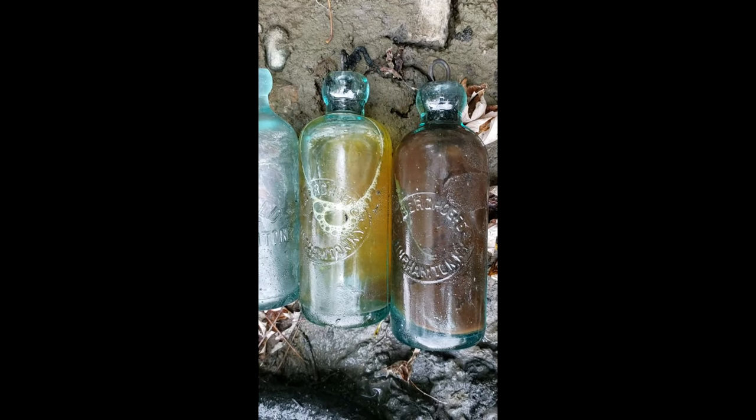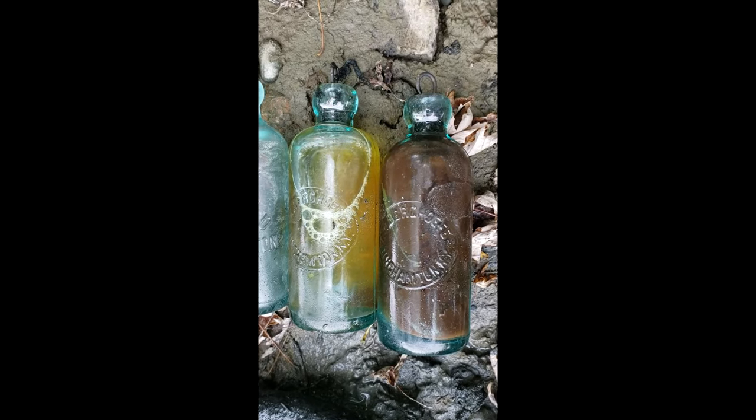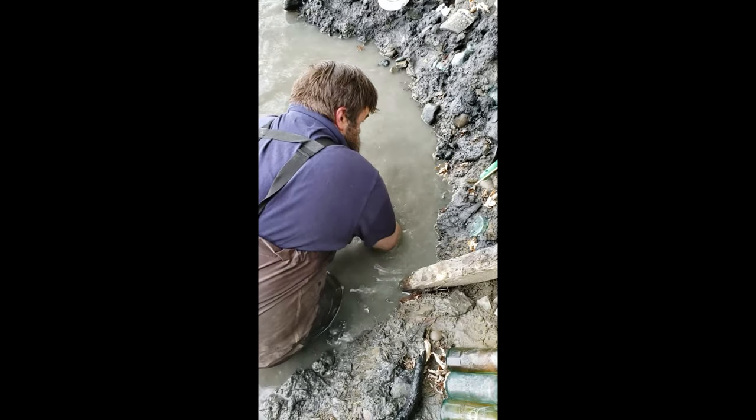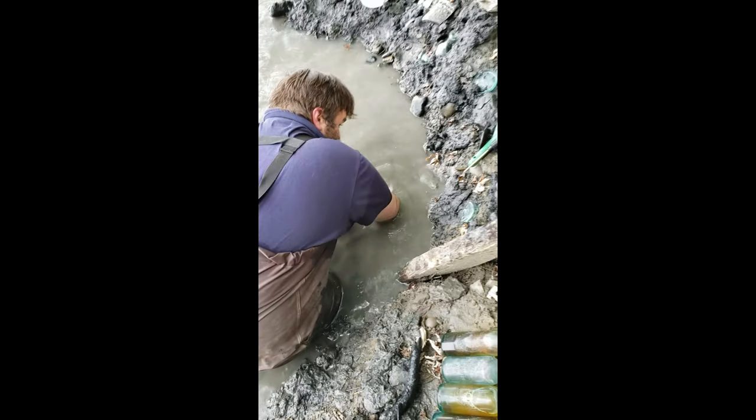So I get down here, and literally after like 2 minutes of reaching around, I pull these back to back, right next to each other. Both have the contents. That's three with the contents, one empty, they're all mint. He's got another one in the hole right now. And we're just literally noodling them as if we're fishing for catfish.